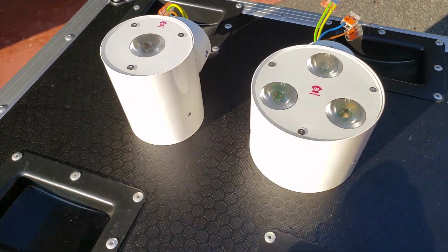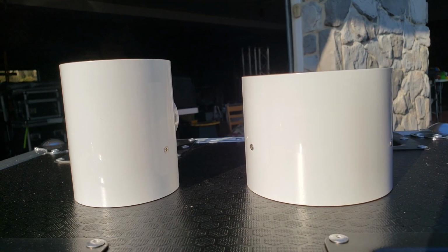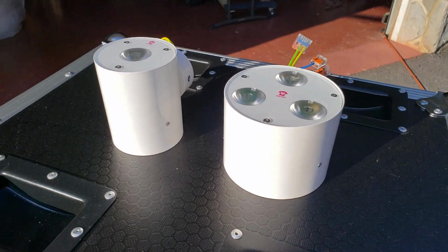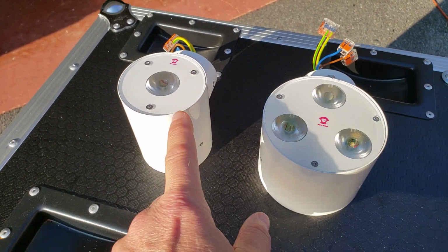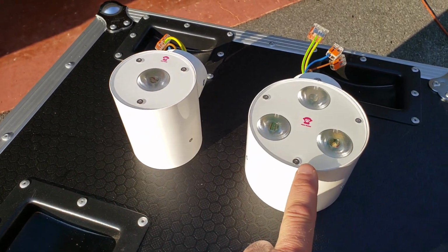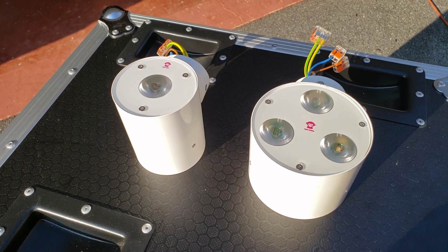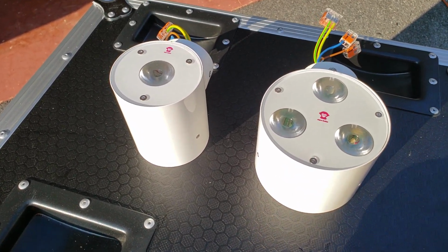And biggest difference, I'm going to try and show you the height difference. Actually, the double wall maxi is a bit shorter than the mini, a little more circumference to be able to add the electronics. Whereas here they have to go higher to add the electronics. Both use the 2.4 gigahertz RF remote or can be operated via wireless DMX.